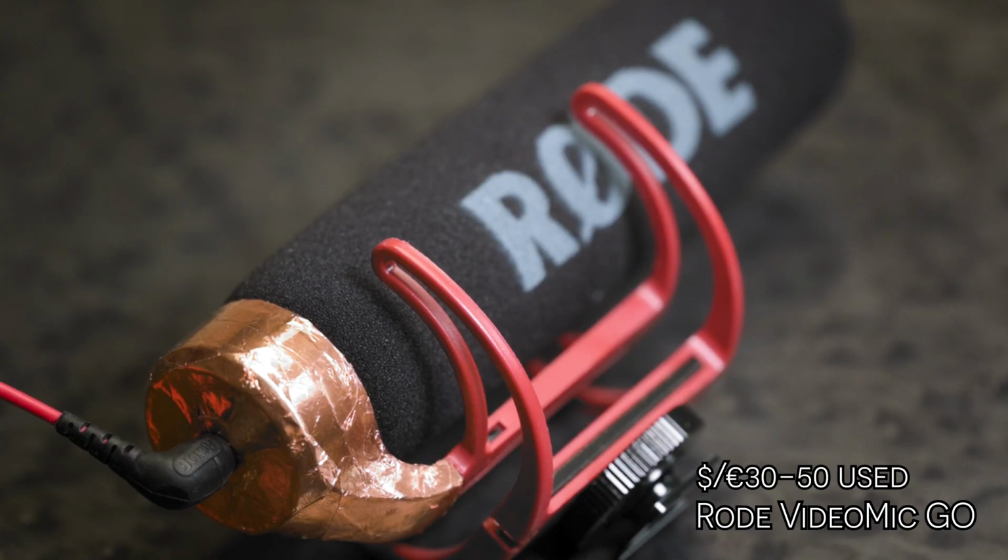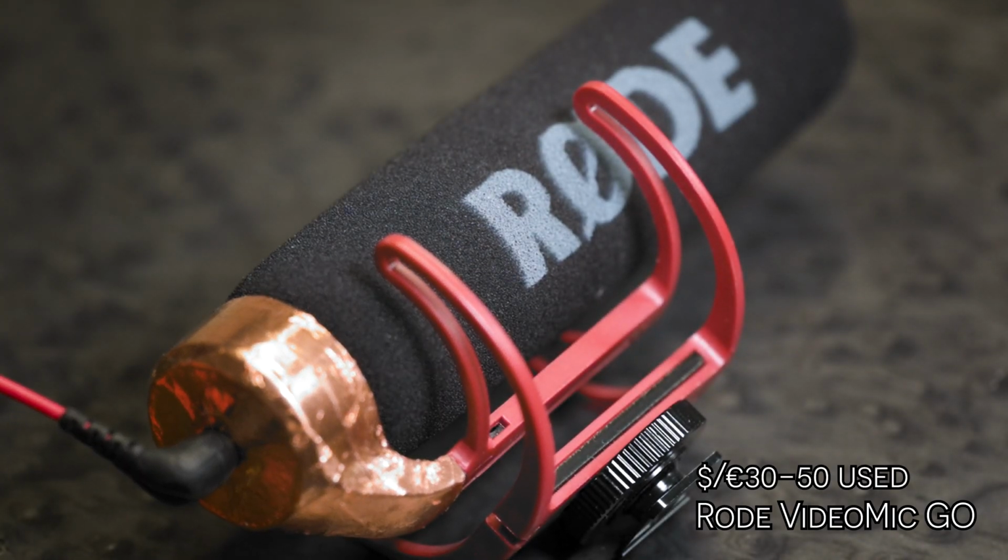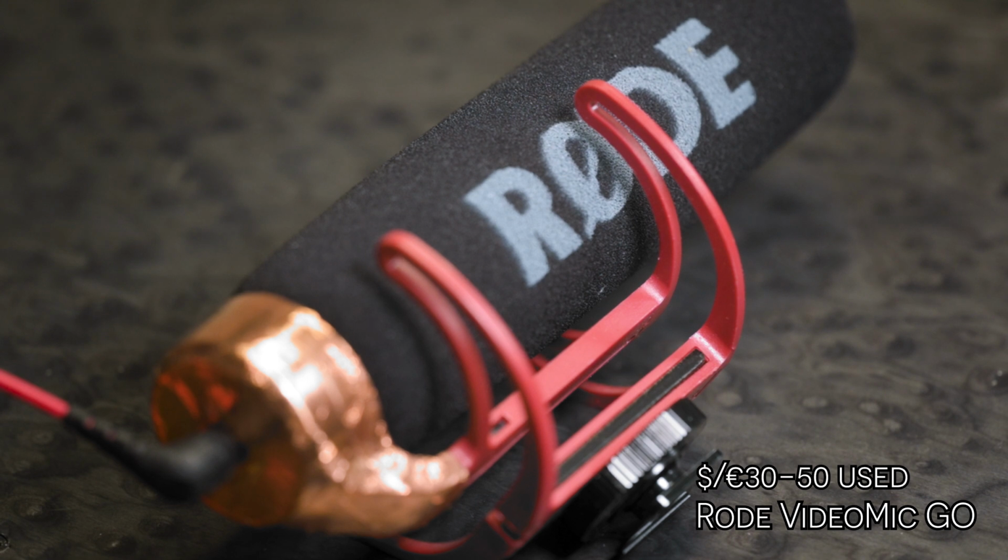And this is the Rode shotgun mic, surrounded by a lot of electronics. So let's see how it deals with the interference. It clips directly to the top of the camera, plugs in, and records the audio straight to the video. So really easy, really portable and convenient. So let's see how it is.